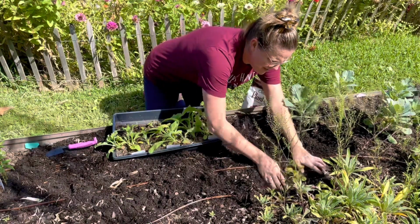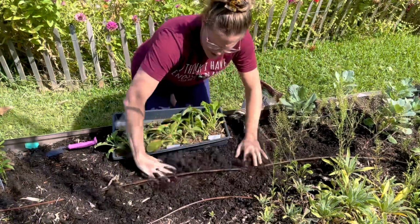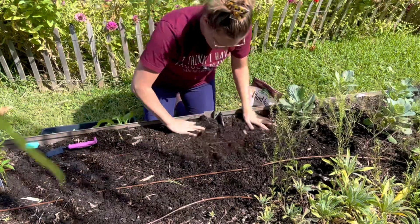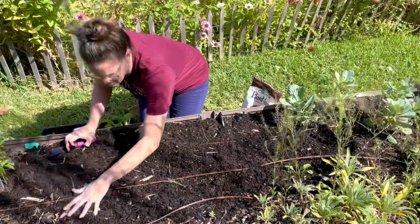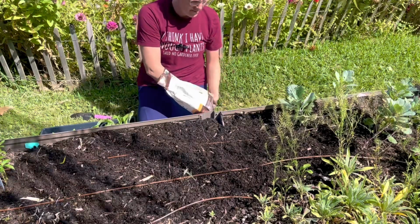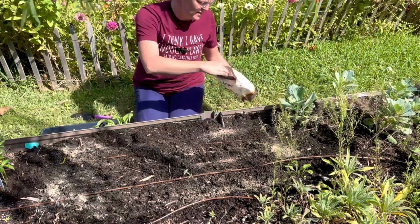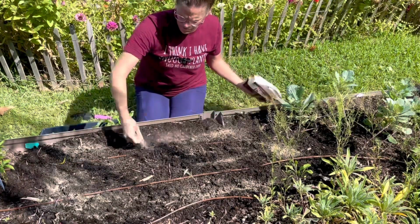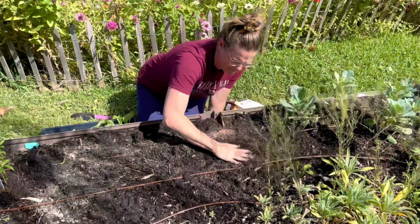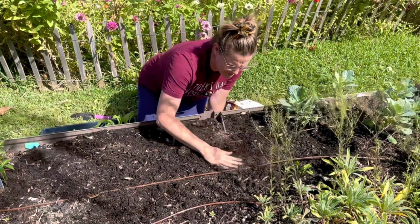So basically I'm just going to come in. I'm just going to pop my seedlings in, tuck them in. I'm not super worried about adding a bunch of fertilizer because this is just glorious. So let me just add some across the top. These beds are set up for drip lines.